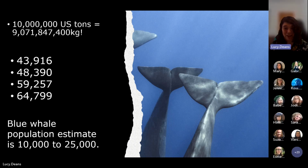64,799 blue whale equivalents going into our ocean, which is very depressing when you know that the blue whale population is estimated to be 10,000 to 25,000. So the weight of litter going to our ocean every year weighs more, by a lot, than our actual blue whale population, and these are the biggest animals on the planet. I promise it's not all this depressing.